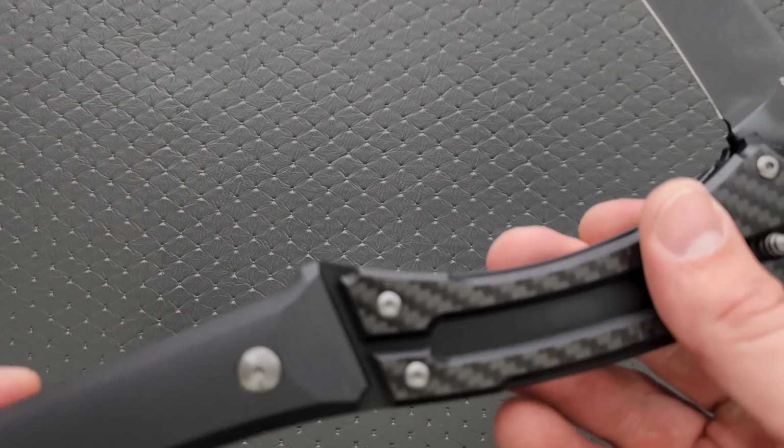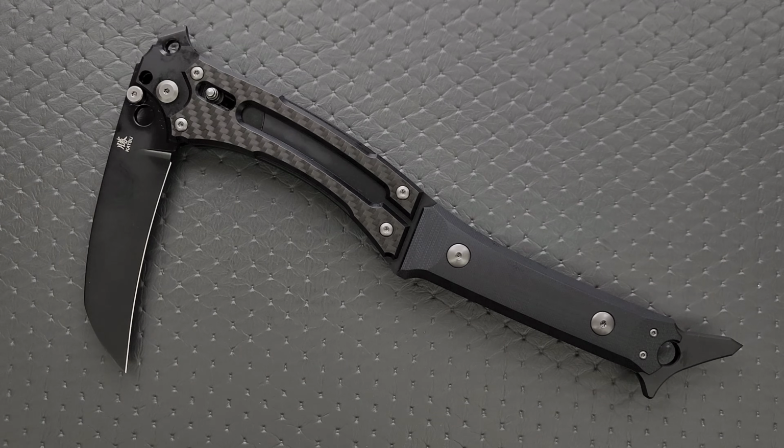We have carbon fiber G10. This one's in D2, but I've heard some people say they come in SLD Magic, which is still a really strange super steel to me. I don't know a lot about it. This thing is really expensive, and I would venture to guess the vast majority of people who want to own this simply want to own it because it is super weird, and I don't blame them. It honestly is pretty cool.